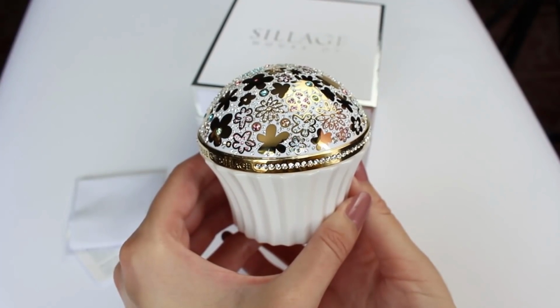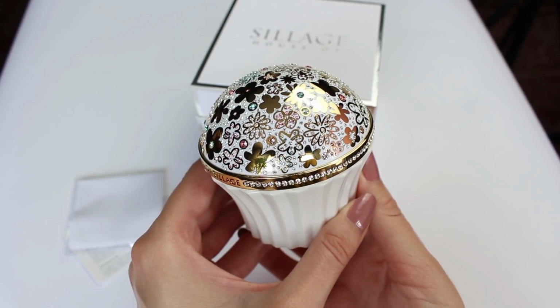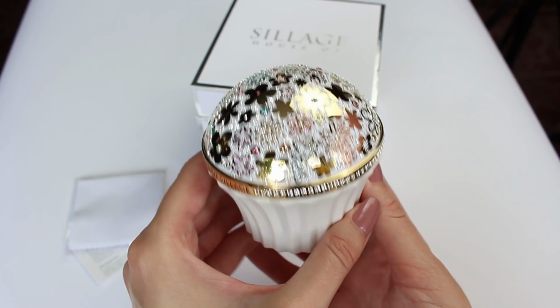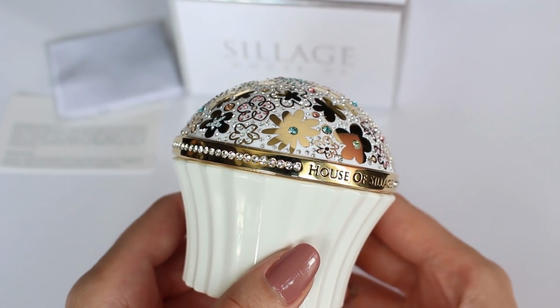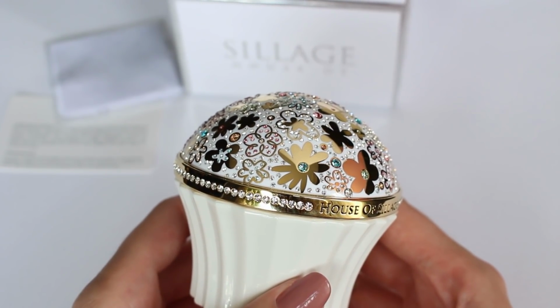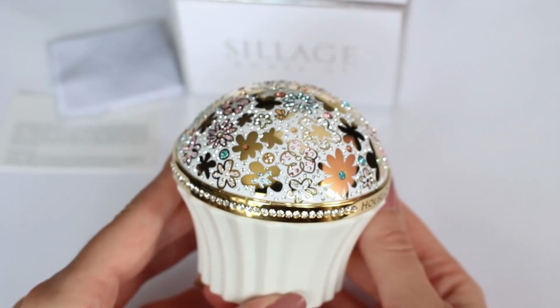So it has rose and jasmine, it has grapefruit, it has caramel. This is one of the most extraordinary fragrances that I have ever had in my collection. I absolutely love this fragrance. I can't even explain how much I love it.